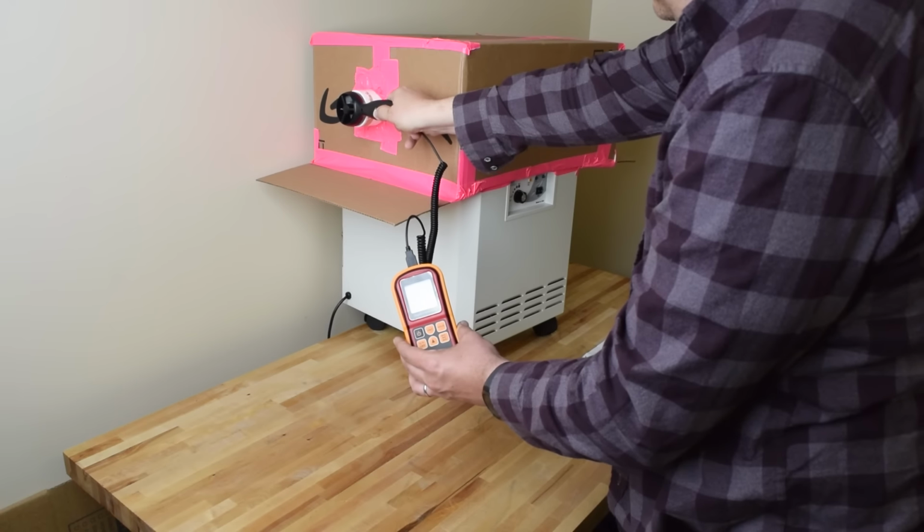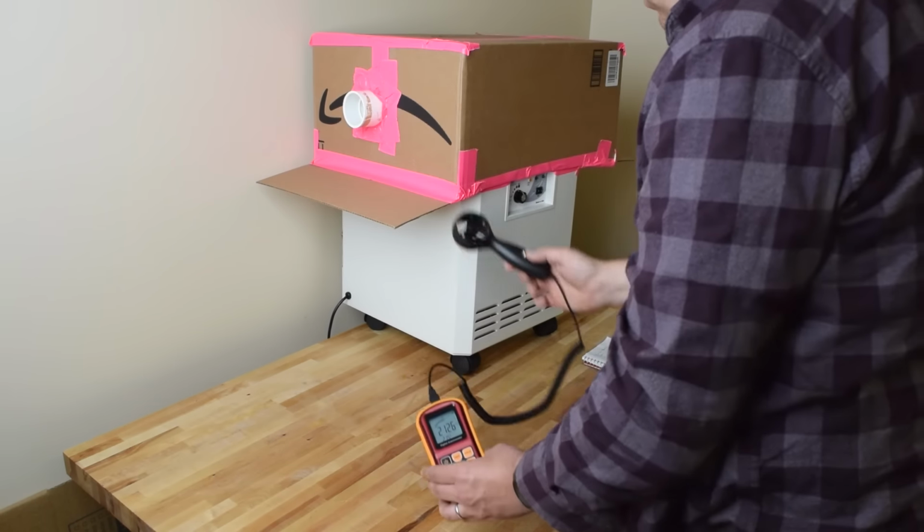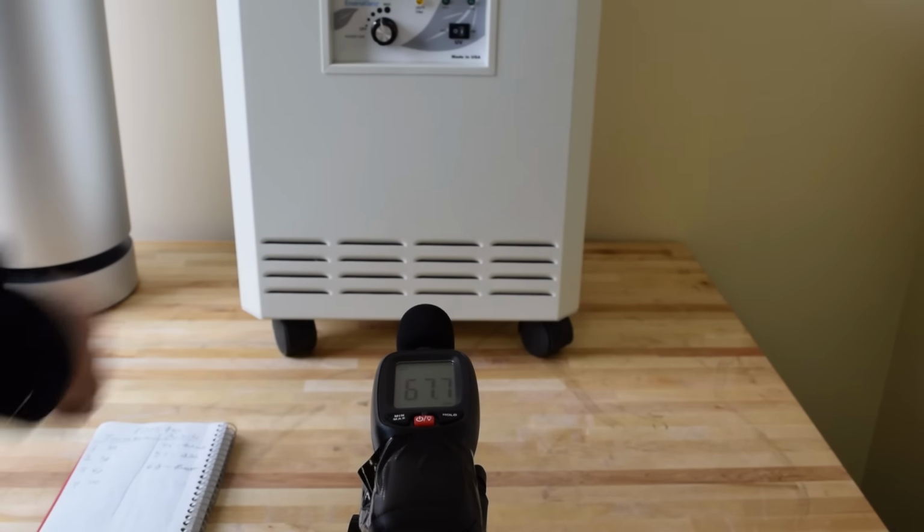Alright, so let's move on to the tests. First things first, I measured airflow at the intake. That is how much air it was taking into the filter on each of its 4 power settings, as well as how loud it was in decibels on each setting.